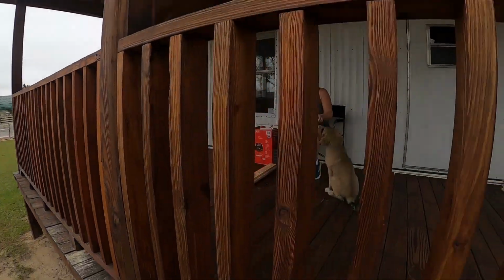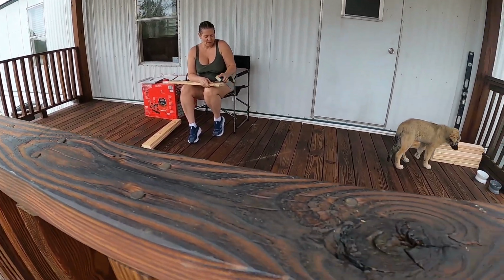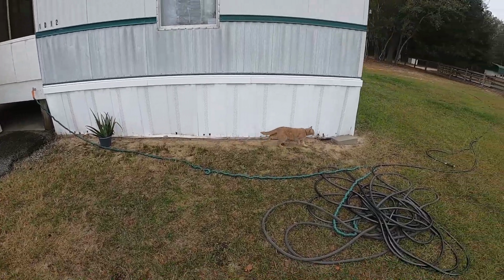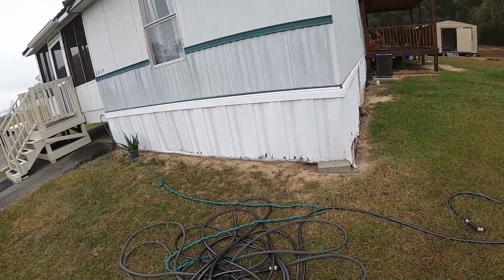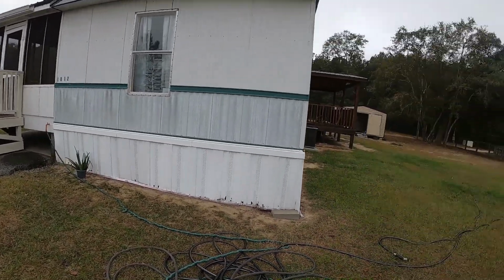But this dog is just the cutest thing. And he has just adopted April and adopted this porch. So there's the cat that has adopted this place too. Oh, he lives under the trailer. Yeah, the cat just went under. He came over and left. So she lives here too. Everybody's just getting along.